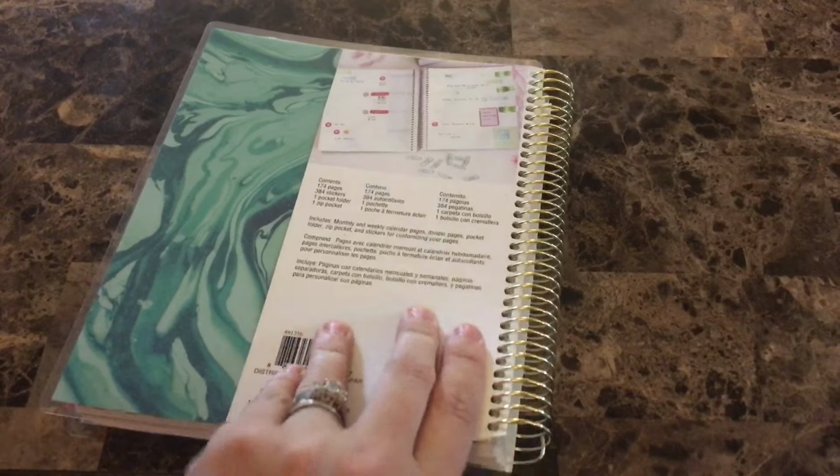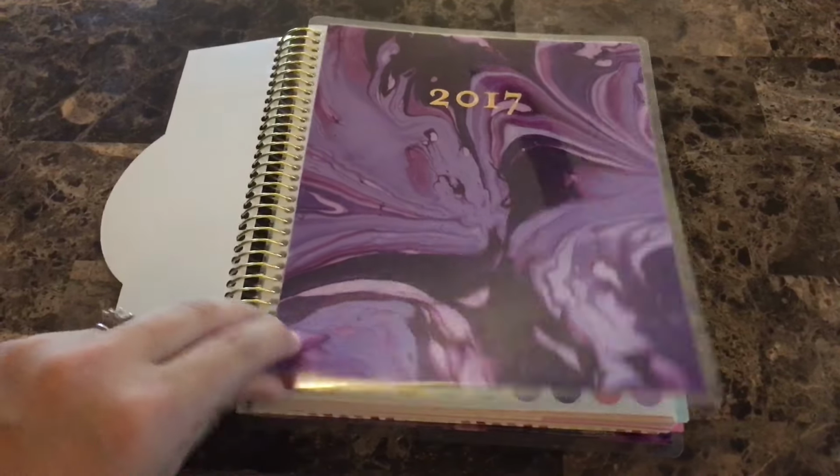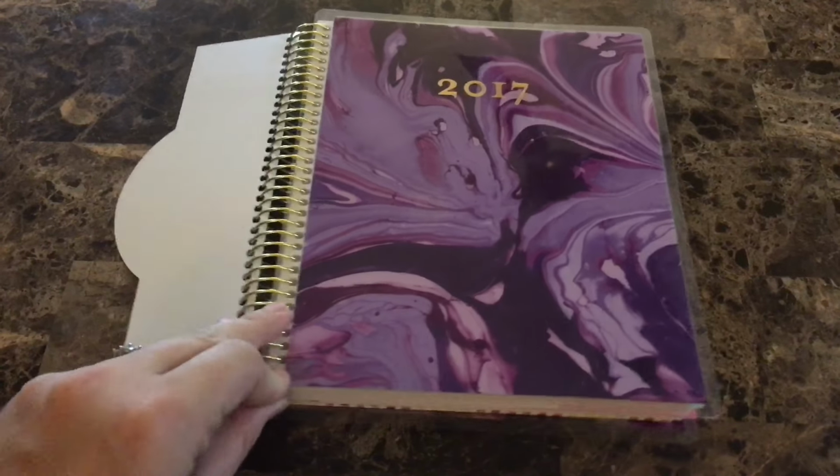And there's your little what's included tab, and that is everything. So same with the front cover though, it is removable. You can take it all off.